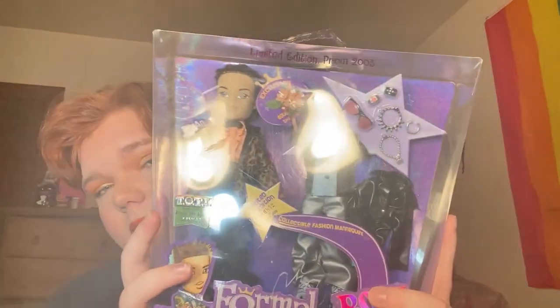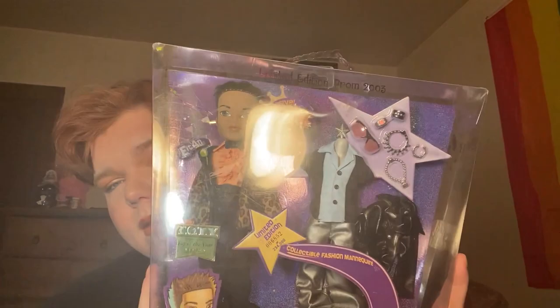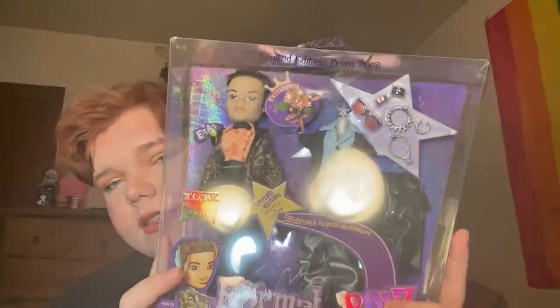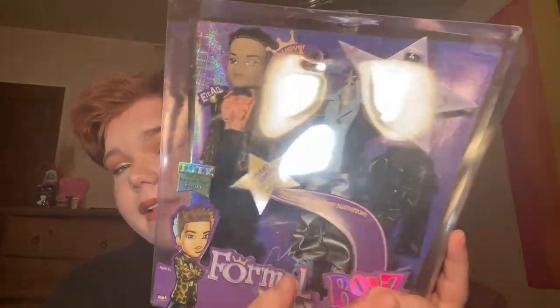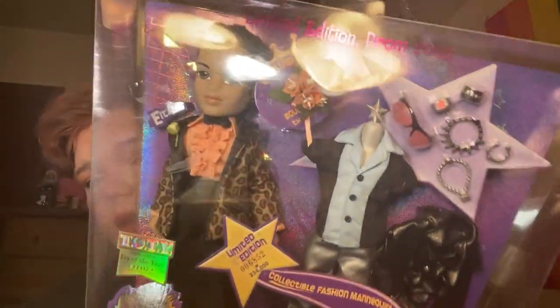So next up, we have two in-box dolls. One of them's a boy and the other one's a girl. So the in-box boy one is Formal Funk Ethan. I wanted more boys, and I like Formal Funk Ethan the best out of the line of the boys. I thought his outfit was really cool and can be interchanged with fashion. I don't like this shirt, but the metallic pants, the jacket, and the whole suit and the accessories, it's a cute little moment.